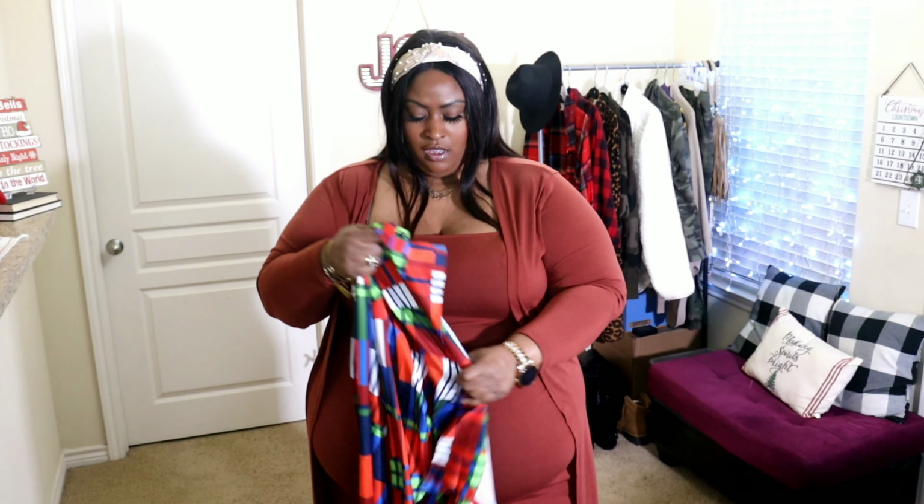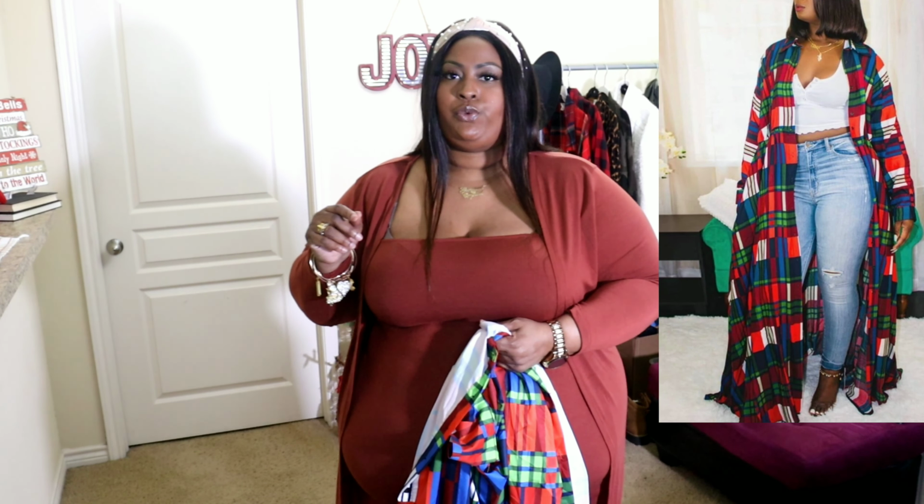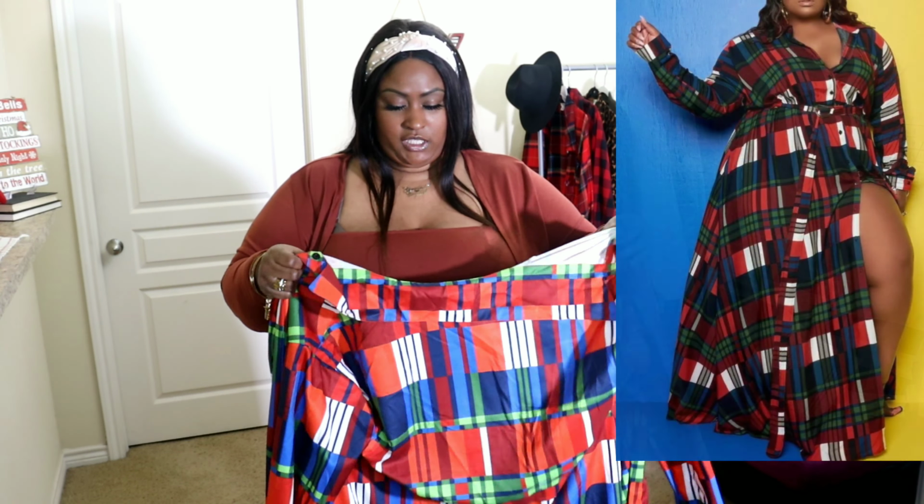Again, y'all see the picture right here of how it's supposed to look. Now, you can wear it two ways. That's the reason why I was drawn to it when I saw it on the website, because you can wear it, like I said, as a cardigan, coat type thing, or you can wear it as a dress.